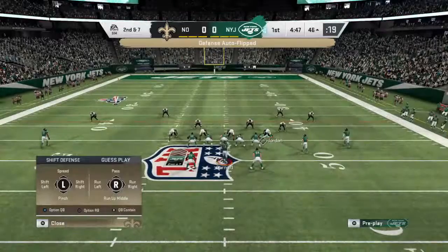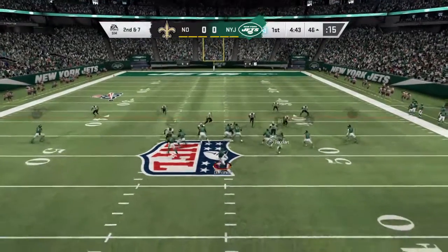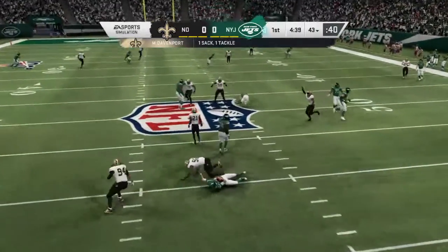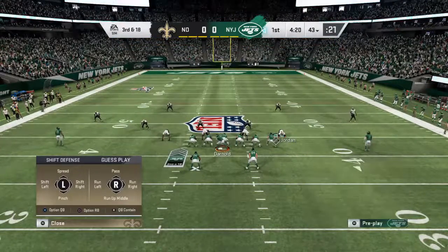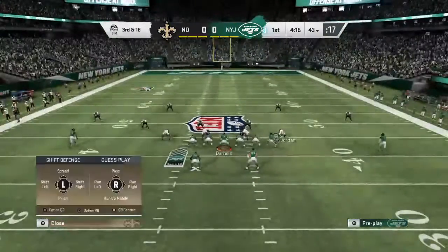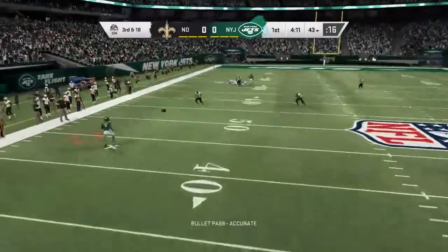53, check 53. So we got man. Man, 80. On 2nd and 7. Darnold under pressure now. Darnold, and he goes down. Marcus Davenport, the first rounder out of UTSA with a sack. 3rd and long, it's Dooley.